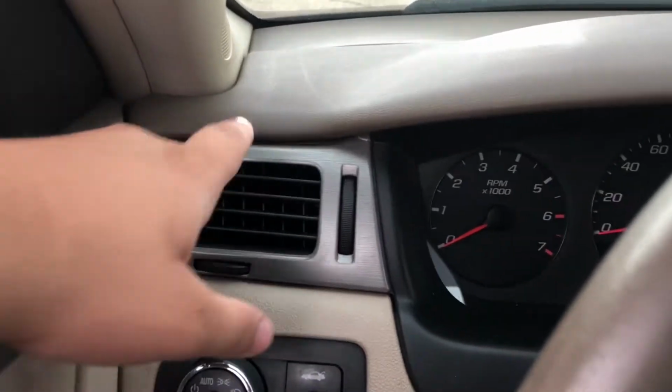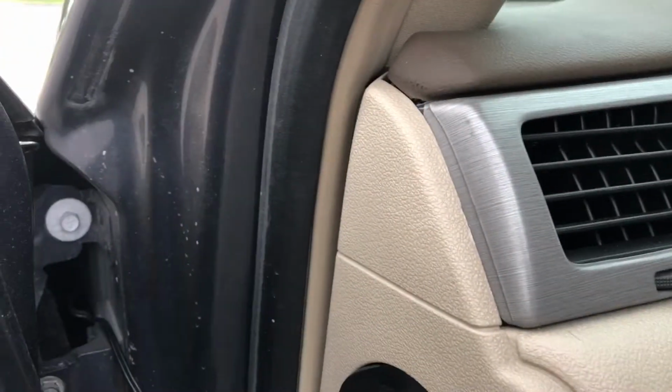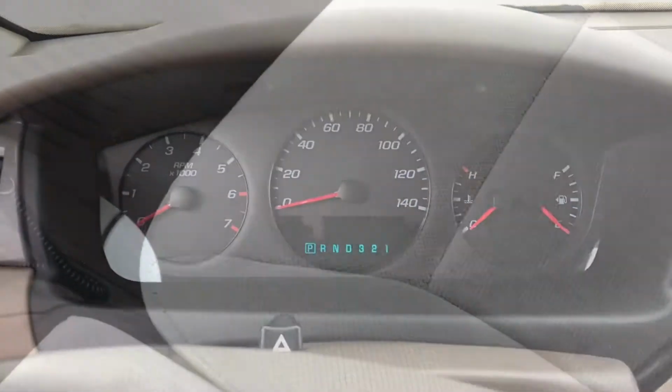To remove that though, you got to remove all this trim right here, remove this whole trim panel that goes right across. Actually, if you look on the side here, there's a place that you access the screws in order to remove that. But otherwise than that, it looks wonderful.